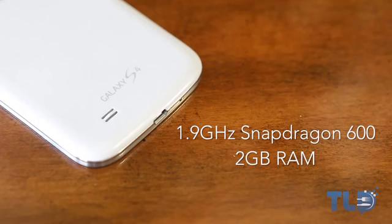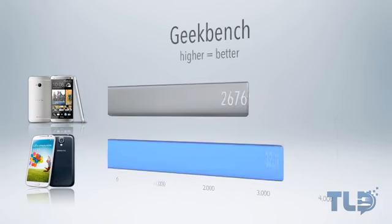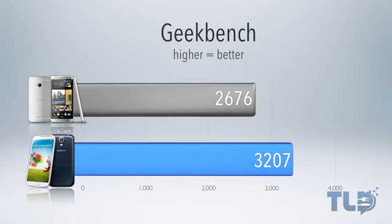Now yes, the Galaxy S4 is more powerful, just slightly, but in terms of real-world performance and actual benchmarks, there wasn't a huge difference between the two. In Quadrant, the Galaxy S4 scored 12,112, whereas the HTC One scored slightly lower at 12,075. In Geekbench, the Galaxy S4 pulled away a little bit with a score of 3207, whereas the HTC One was a little bit slower at 2676, giving the edge to the Galaxy S4.